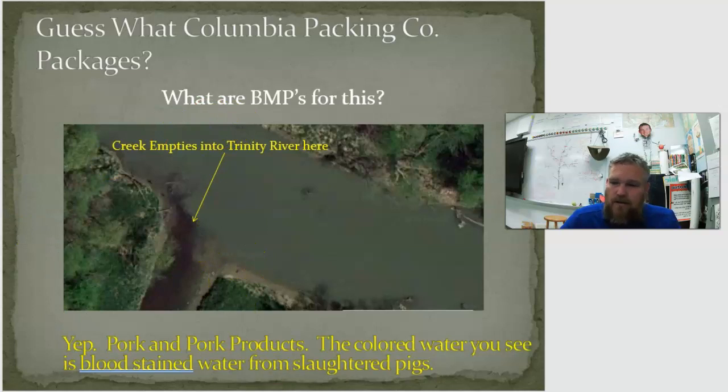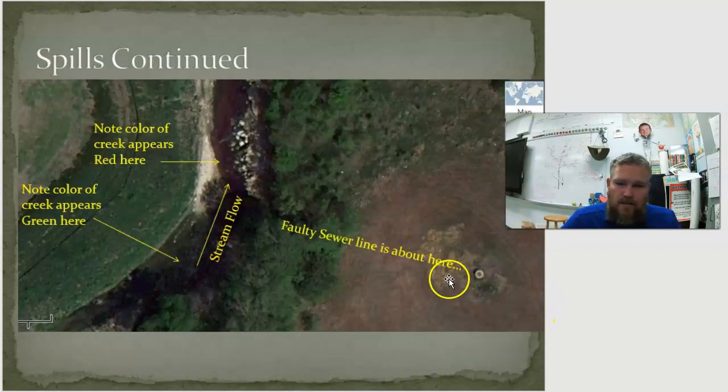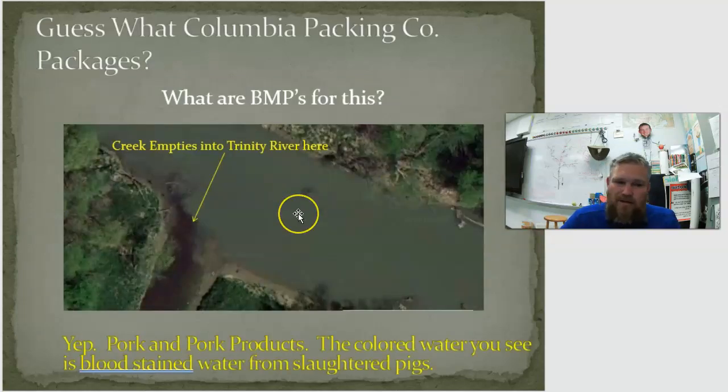Obviously, monitoring the sewage system would have been a great start, and then also some way to where the blood's not just going into the sewer system, because the sewer system is taking that blood stuff and it's taking it to a water treatment plant. So why not treat it at the factory first, and then release it, so that if it did get into a faulty sewer line, it wouldn't be as bad of a pollutant on the system. So BMPs again, they can be broad, or they can be specific to a problem, but they're going to be best management practices that help mitigate the problem.